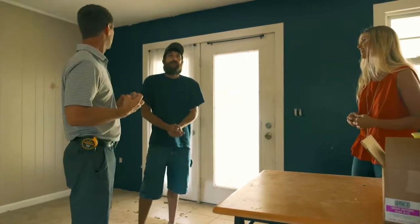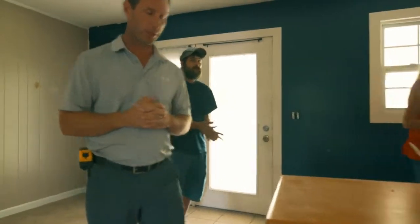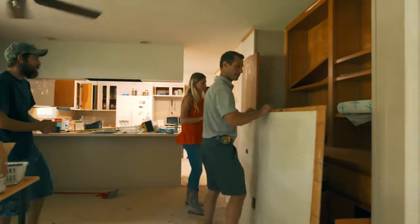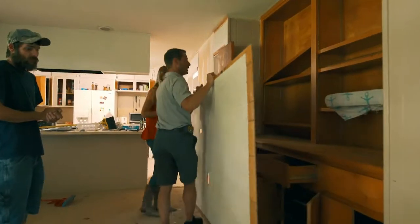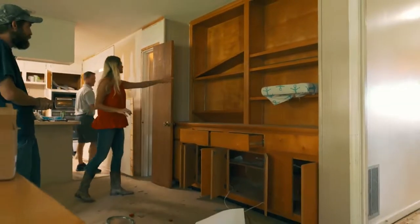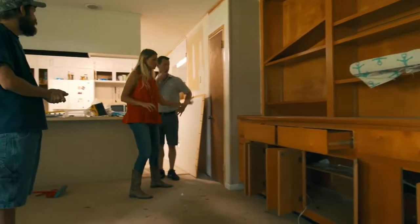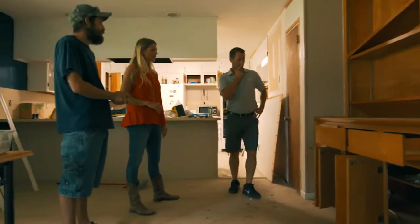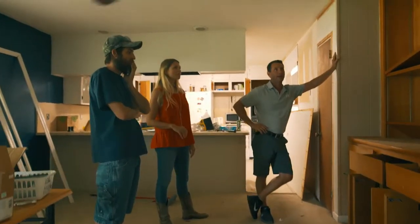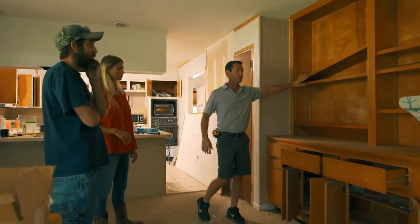What's up? We're going to paint the built-ins, or we're going to take them out? Oh, great question. So over here we have some built-ins, which we are not a fan of unless we can redo them. And then this is going to have to count as the kitchen pantry. Oh, wow. I'll get a new door and some shelves. So the built-in, we have to remember a couple things. We're going from wall to wall, and then this is a recessed wall.